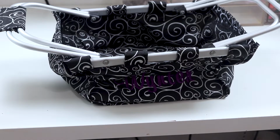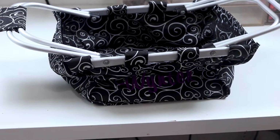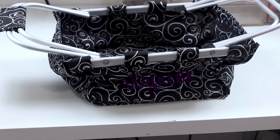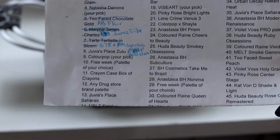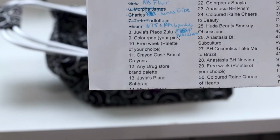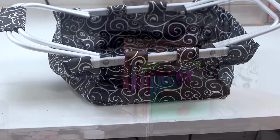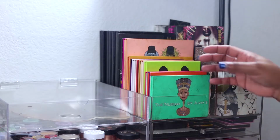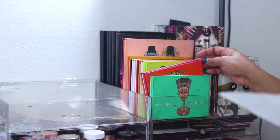So y'all know that I usually start with my palettes, and for the month of April, the group is using, what are we using? Golly. I'm also doing this as a voiceover because I lost the audio for this video. So that's the list that we're using. I believe we have Juvia's Place, Melt, and also ABH. So y'all know where I keep most of my eyeshadow palettes.